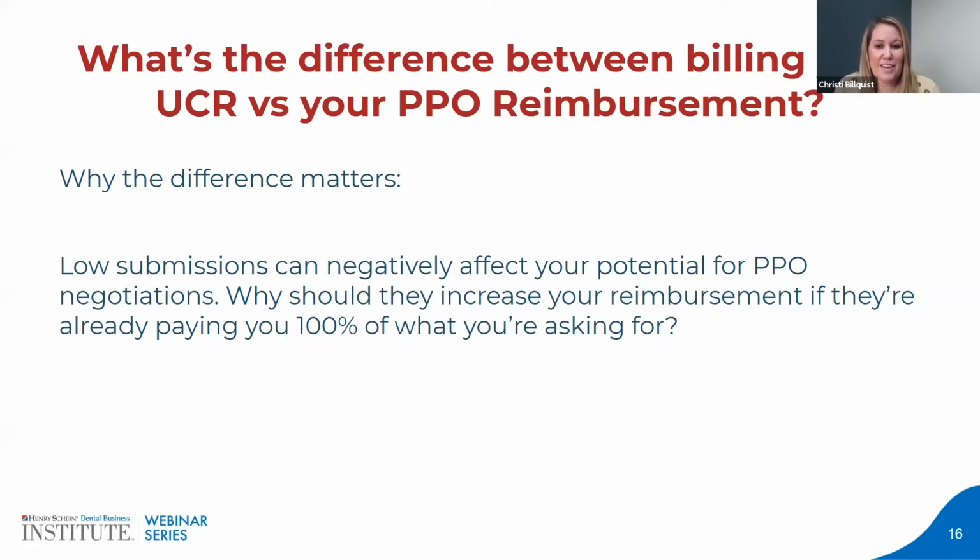For those of you who know this and are doing it correctly, this is something that's good to bring up at an ADOM chapter meeting, or in a study club with other providers, making sure that other offices are doing that. Because like we talked about, anybody who's submitting the fee schedule amount is pulling the whole industry down, and they're helping insurance companies justify lower fees. So it's really important that if you're doing this correctly, you help your peers understand, especially people in your geographic area, so they submit their UCR and not what's on the PPO fee schedule.